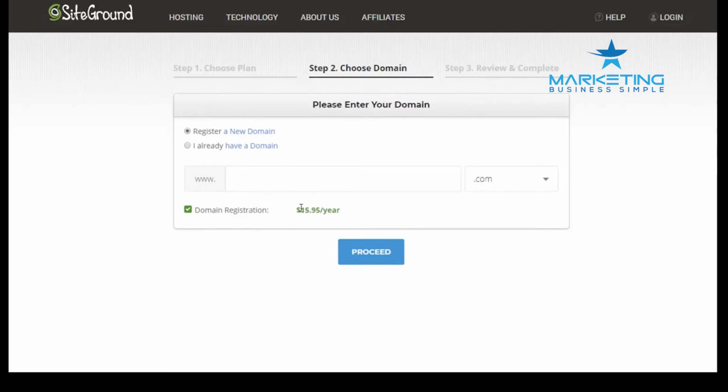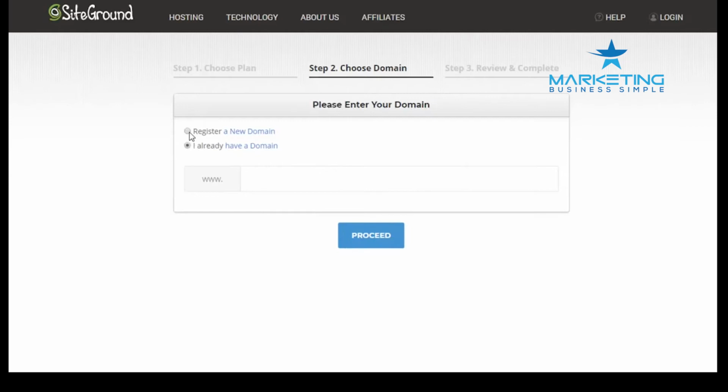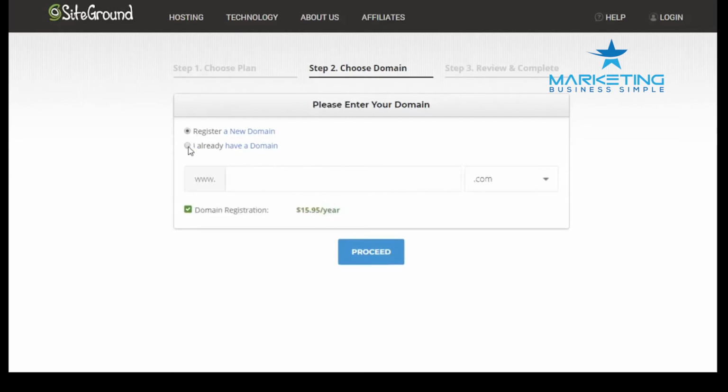So this is going to cost you an extra around $16 per year if you decide to get your domain with Siteground. You can buy your domain elsewhere. If you already have a domain, then just click this button right here, and that's going to take away that $16 per year. But it's entirely up to you. If you have a domain, or if you don't have a domain, you can buy it on here, or you can buy it on a third-party website.